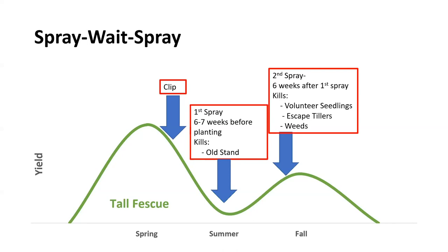We'll conduct a second spray about 6 weeks after the first spray. And this is going to kill volunteer seedlings, escape tillers, and weeds. Again, this might change a little bit. These are generic recommendations coming mostly out of research conducted at Kentucky and North Carolina, which are going to have a later growing season for fescue than we do. So in my opinion, that might be a little bit longer.